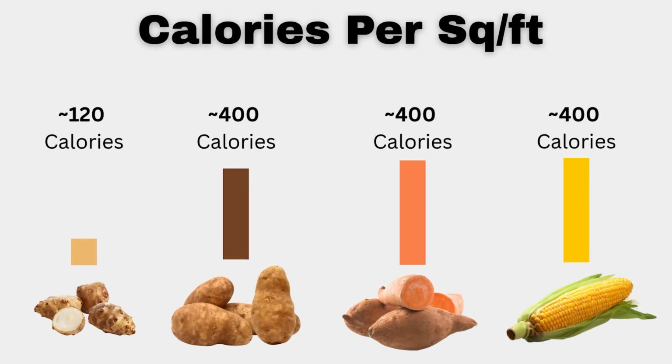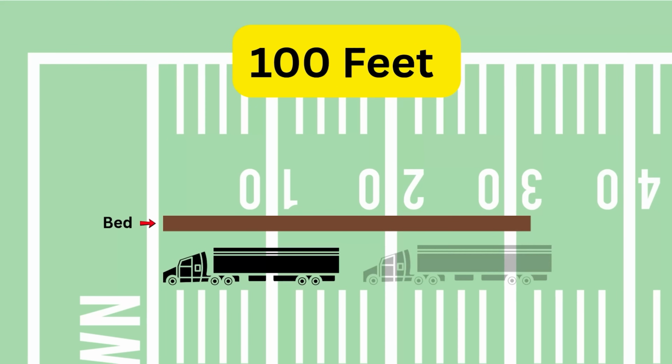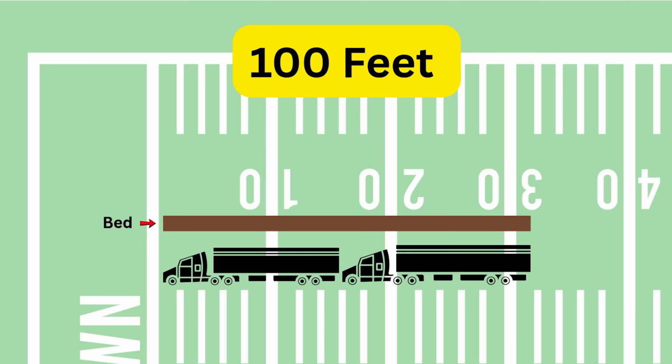Here's a graphic to give you an idea of calories produced per square foot. Throughout this video, I'll use the standard measurements of garden beds being 30 inches wide by 100 feet long. That's a manageable, practical size.